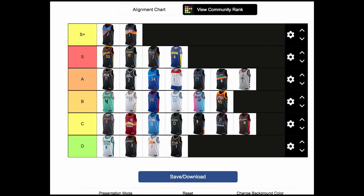Yeah, I want to keep it at A. Sorry, yeah, I want to keep it at A. I like those colors. I'm okay with that. There's other ones, those other ones, I'm pretty happy with those. I can't see them personally. I don't see them being better than the ones in the S tiers. Yeah, but they're easily better than the B tiers for me. That A line is pretty.